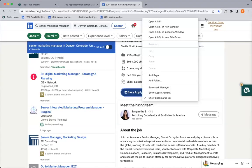The way job boards work is companies need to pay to be on there, and companies don't pay to be on every job board. And then they all have their own different search and weighting algorithms. So even though the job may be on multiple job boards, it may not show up in your search query.